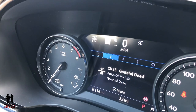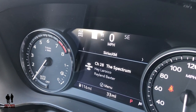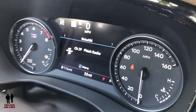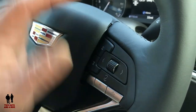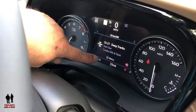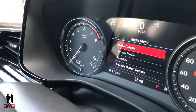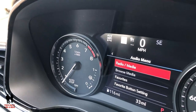We want to go over one to the right. That's your media. So now if I go up and down, I'm going through channels of Sirius XM satellite. Okay, and just by rotating that rotary knob. And if I want to go further into it, it shows me that blue circle with the check mark. And anytime you see that, it means there's more options if you click the rotary wheel. So I click it.